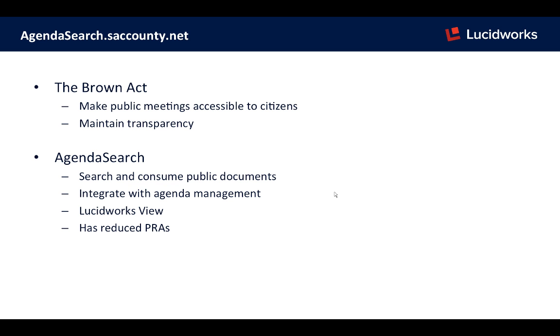We can also do some integration with our agenda management system. So when searching for documents, we provide a link to the document, but also a link to a page specific for that agenda. We broadcast our public meetings live online and then also on our local government affairs channel. And then we keep that meeting available online in perpetuity. So if you go and click on one of the agenda items, we bookmark that video since they're frequently many hours long, and it will take you directly to the place in that video where that item is being addressed.